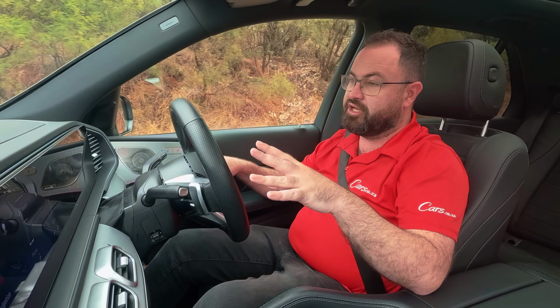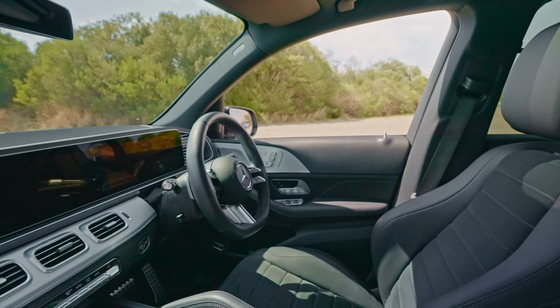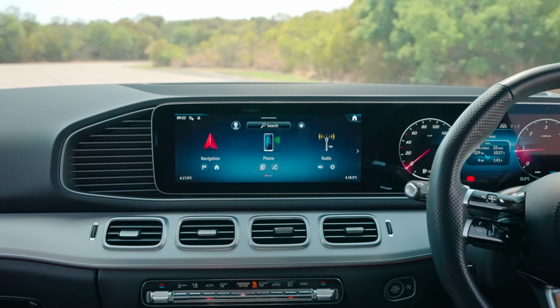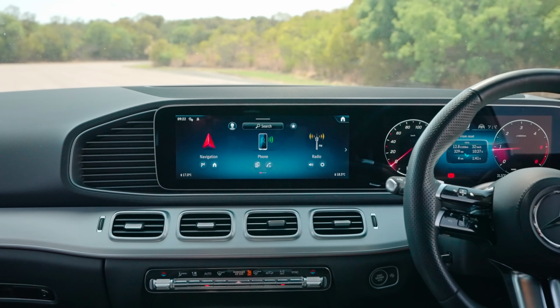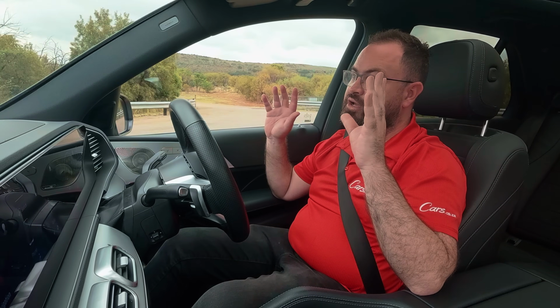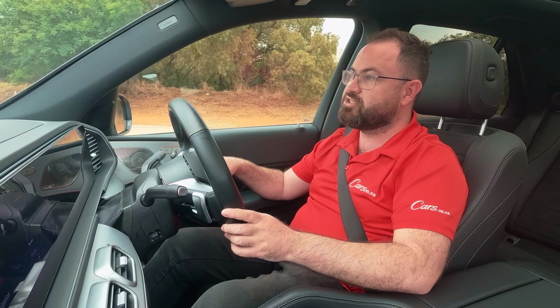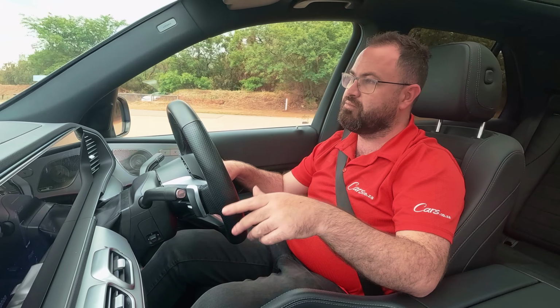Okay, overall impressions of the Merc. It is the most expensive car here, but it feels like the largest car here. It feels like a luxury car. I feel like the dash could have been a bit more exciting, a little bit more design going into it. But overall, I am impressed. I think if you're looking for a big luxury, all-wheel drive, premium SUV, the Merc is a good option. But let's go jump into the Lexus and then the BMW, and then I'll give you my conclusion at the end.